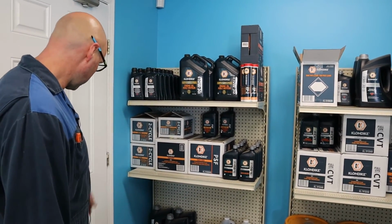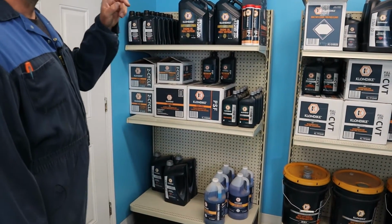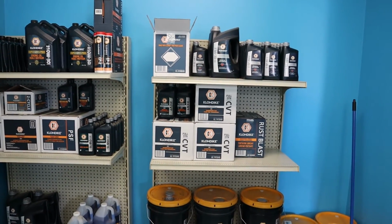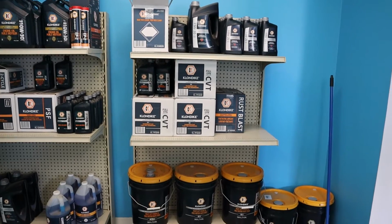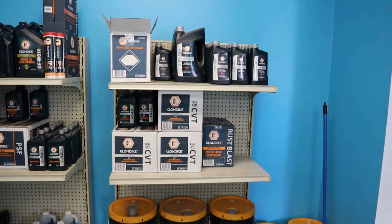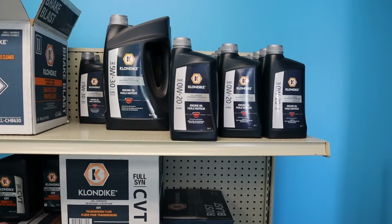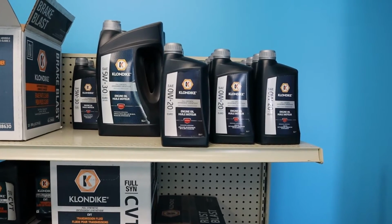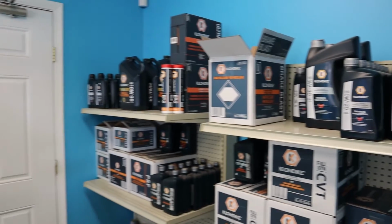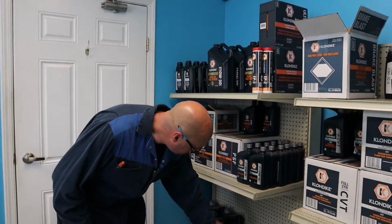And then we get into the European formula vehicles, the 5W30, 5W40, another 5W30, and a 0W20. And each of them, they might be low SAPS or mid SAPS, which is sulfated ash, phosphorus, or sulfur. And depending on the manufacturer, it's going to take one oil or the other. So they do have another product which I do not have here, I'm just waiting on, and that's their 5W40 Euro.